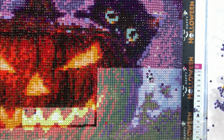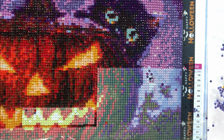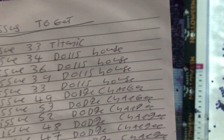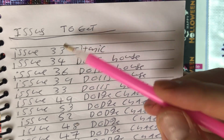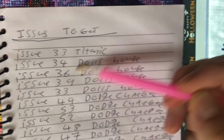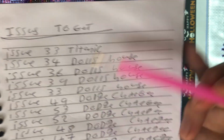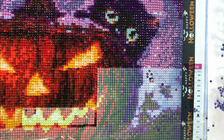So now I've got a hard decision, guys. Do I go for the Dodge, or do I go for... My gut feeling is I want to try and do a Doll's House, because although we can't do that yet, I have got 31 and 32 of the Titanic, and do you see what I mean? If I could get another one of the Doll's Houses, 39 is a fresh one. But then I'm thinking, do I go for the Dodge? There's so much to choose. But we're on schedule.